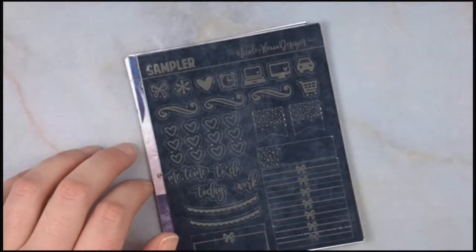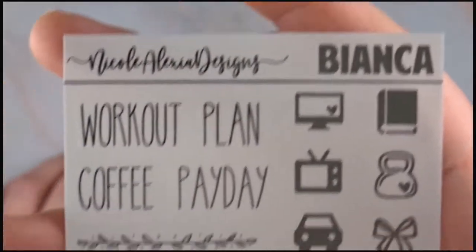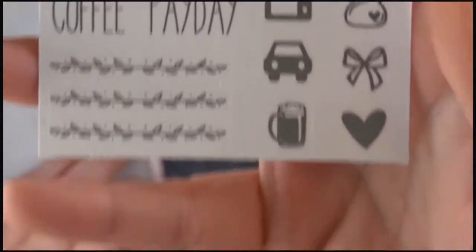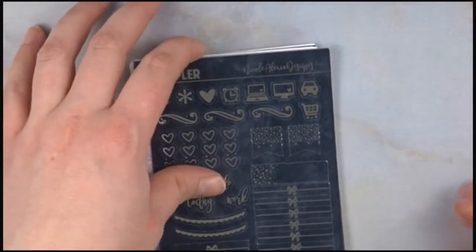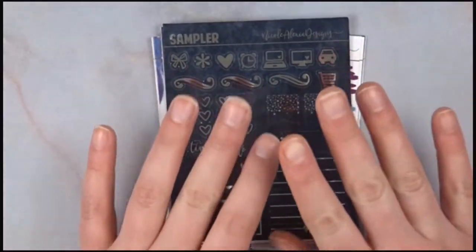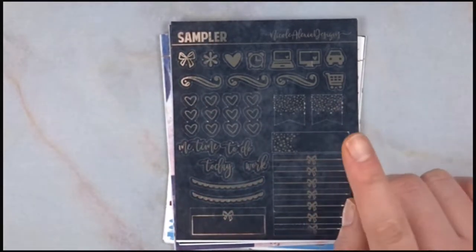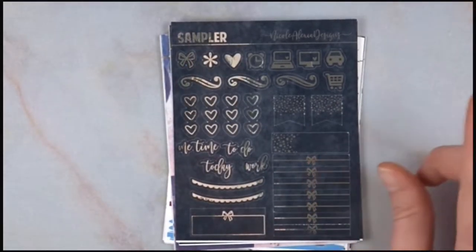Oh snap, did I put Bianca's name down as a freebie? Oh, I love it though, but it has my name on it. I don't even care anymore. This is so cute, and my battery's dying. This is not good. Okay, I don't wanna rush through it, so let me charge it for a little bit because, you know, foil, you just can't rush foil. I'm just not gonna rush my haul. So I will see you guys in 2 seconds.